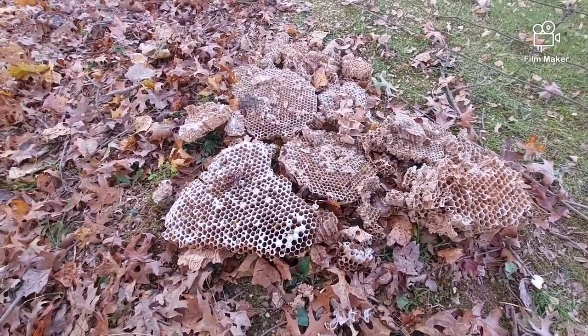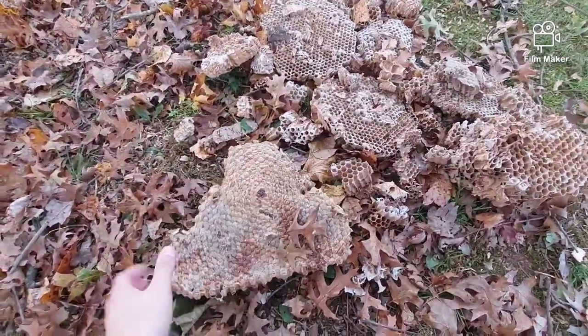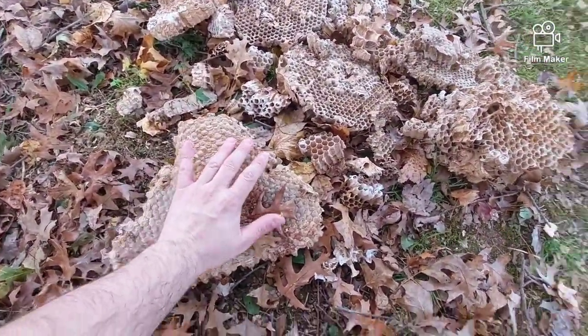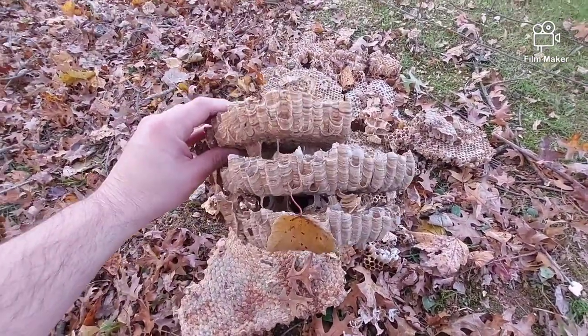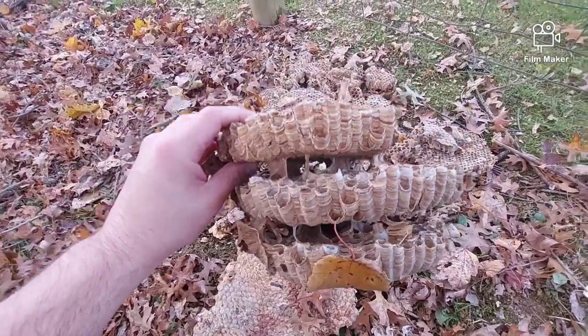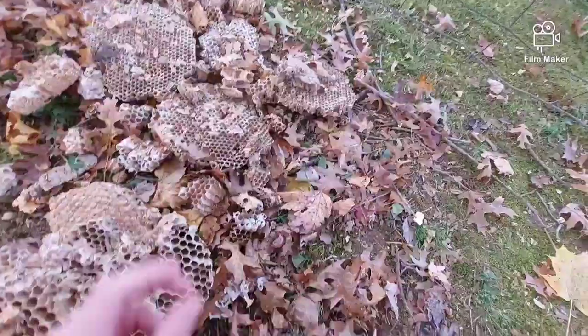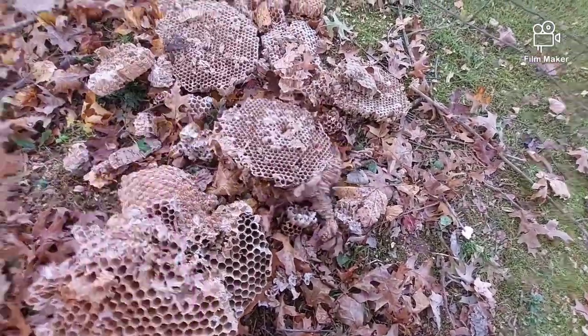But yeah, here's the hornet's nest. I told you I had to pull it out in pieces. But for size comparison, there's my hand. Here's an interesting part of it that's kind of like a condominium. It's all layered in chambers and everything like that. And just a few other small pieces of it.